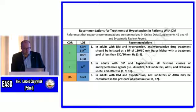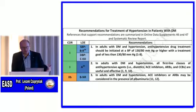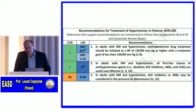The second recommendation is also interesting, and it's a relatively high level of evidence. SR means systematic review here. LOE means level of evidence, but it's a recommendation of the highest level here. And they also say in adults with diabetes and hypertension, all first-line classes are useful and effective. So in a way, ACE inhibitors and ARBs lost the recommendation to be used as first-line agents. So that's a second major change introduced by the Americans, with one exception for these two groups of drugs. They might be indicated once someone develops kidney complications like albuminuria. Other than that, any drug which will lower blood pressure to 130/80 is good enough to be prescribed.